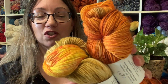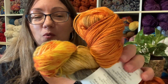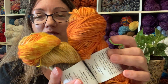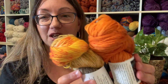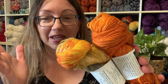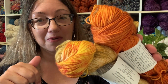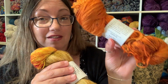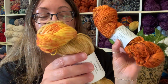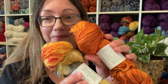Sometimes I always wonder when I pick two, well, they're all beautiful yarns, but I'm like, which one will everybody vote for? I don't know. Do you have one that is jumping out at you that you would like to see knit up this week? Comment down below. Let me know. Cock of the Rock, the solid orange, or the yellow variegated Cedar Waxwing.